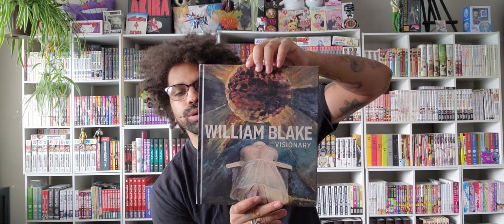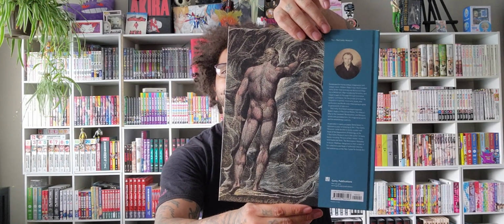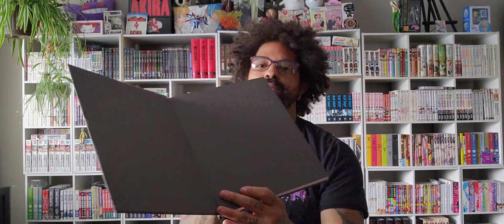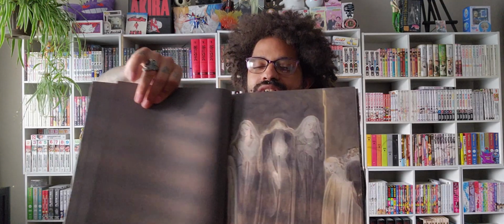So I got this book as a gift. I have his poetry book as well. Maybe one day I'll read some stuff from it. That'd be a fun YouTube video, I don't know. That's the spine, pretty bland. The back, some of his amazing art. Let's open it up. And when you open it up, you just get like a black paper. Nothing too fancy. But the first page, super interesting, kind of religious.